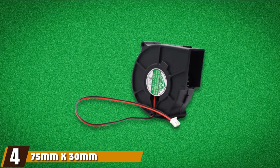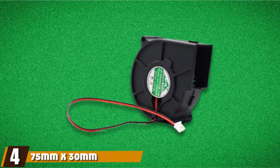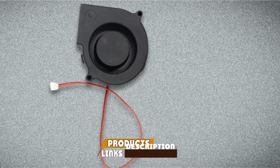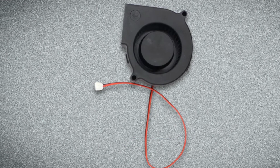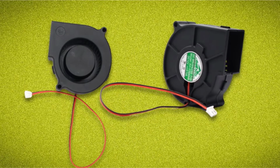Next at number 4, we have 75MX Therm 7530 DC 12V cooling blower fan. This is a complete set that comes with all the necessary hardware and accessories. It is designed to deliver top-tier results in different environments. The package includes a cooling blower fan and other items.